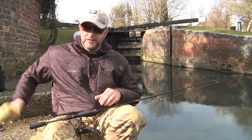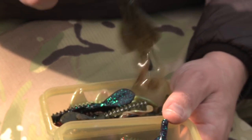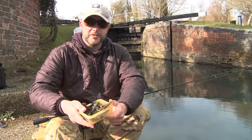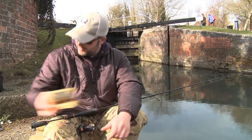Other lures I'm going to be using, something slightly unusual. I've got these things which are called hawk hogs in a few colours. These come under the class of creature baits, and I'm going to rig them slightly differently to the other lures, and I'll show you how to do that later. So I've got some of those.